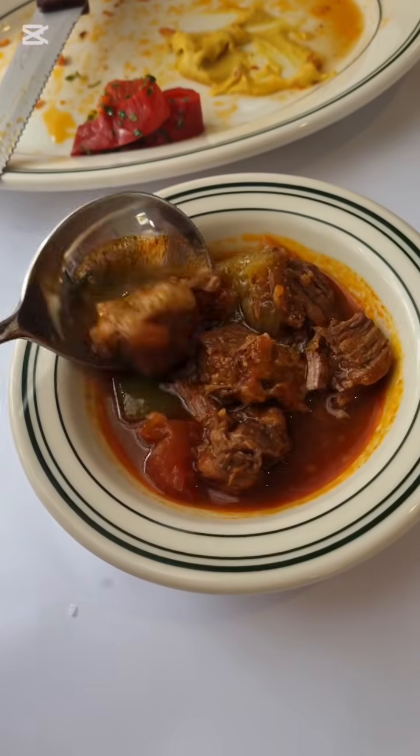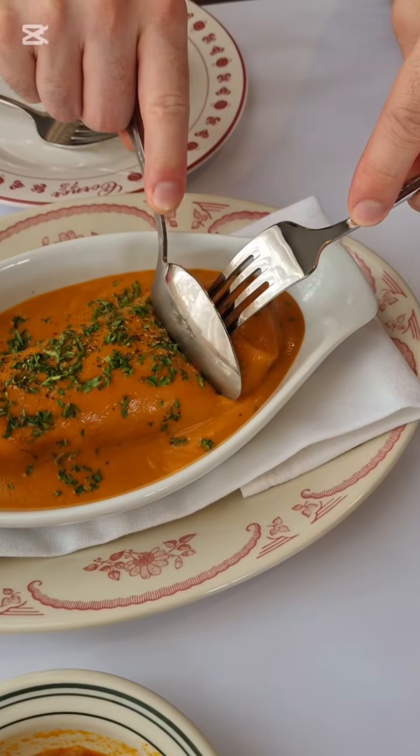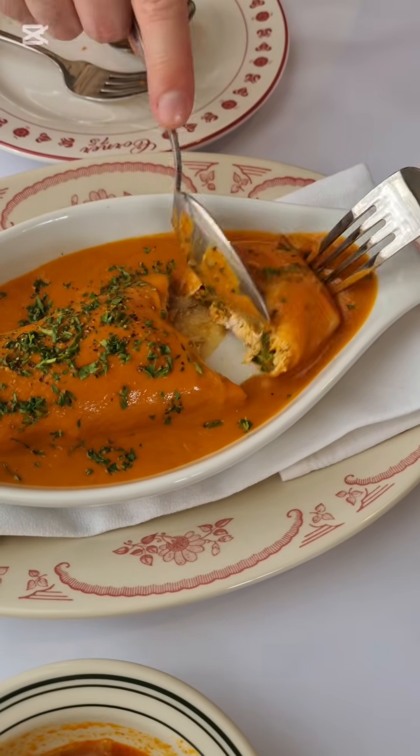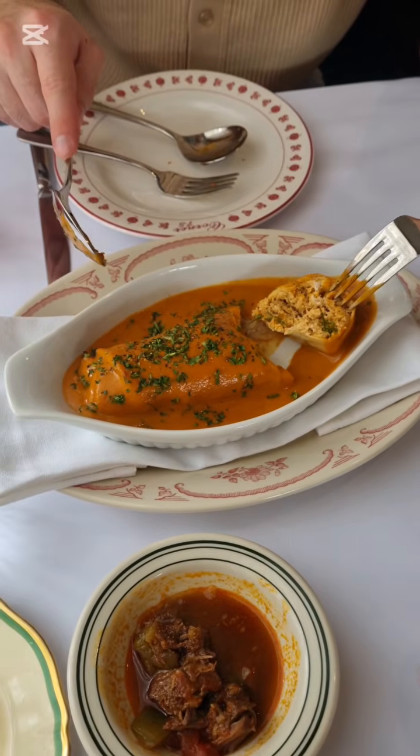The special of the day was the hortobágyi, a traditional savoury crepe stuffed with chicken and rolled in a mildly tangy paprika sauce. I personally found the soft crepe texture paired with very mushy chicken reminded me a little of baby food, so my preference would have been to have a bit more textural contrast.